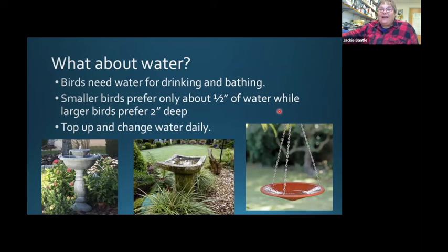And water. I mentioned water for bees and for butterflies. Well, birds need water too. They need water for drinking and for bathing. Smaller birds prefer only about a half inch of water, while large birds will deal with 2 inches of water. Top it up, change it daily. You can have little water fountains that they will enjoy. Again, the bird baths can be deeper than for the butterflies or the bees, which just like shallow water, but birds will appreciate even a little bit deeper water baths.